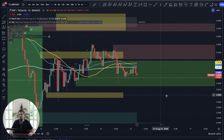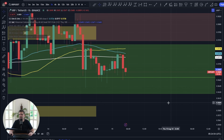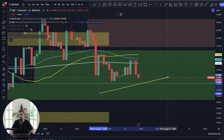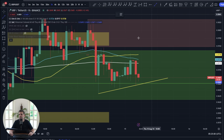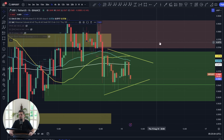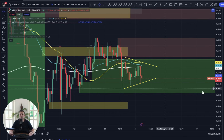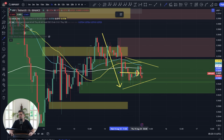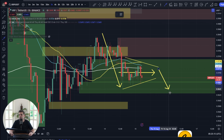Now this move here is creating a continuation pattern, which is quite unfortunate for the price action, but I don't think it's going to be long-lived. Let me break down what is going on here. Within this area, we have a triangular wedge pattern. This is known as a continuation pattern. It's going to continue whatever led into it. So as we have this move to the downside, we then have this continuation pattern forming, and we're likely to see this break on down.